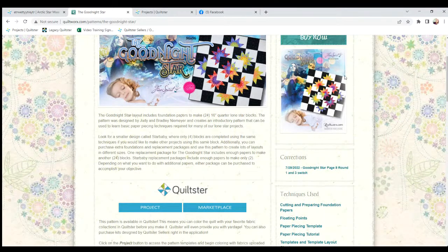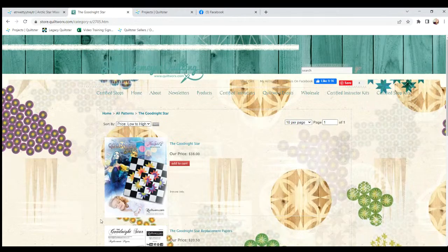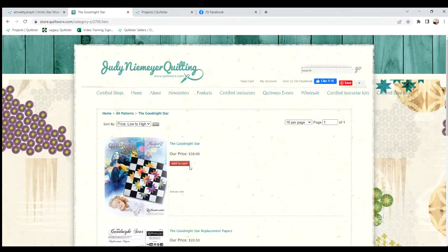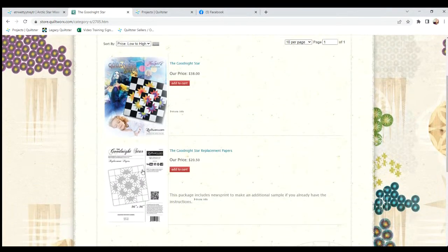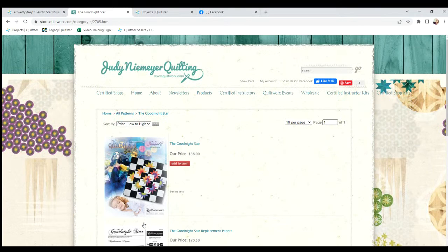So in here, if you click on Buy Now, this will take you to a place where you can buy just the pattern. You can also buy the Goodnight Star replacement papers. That means if you wanted to make a second sample, you could reuse your instructions and just get papers and make another quilt.